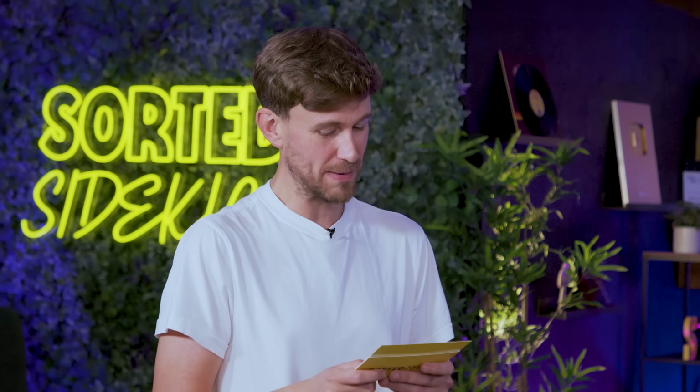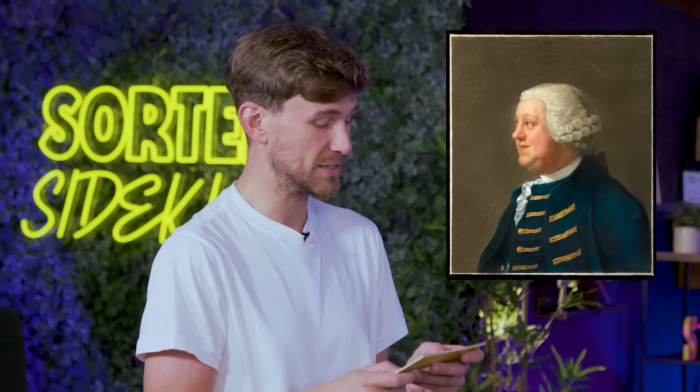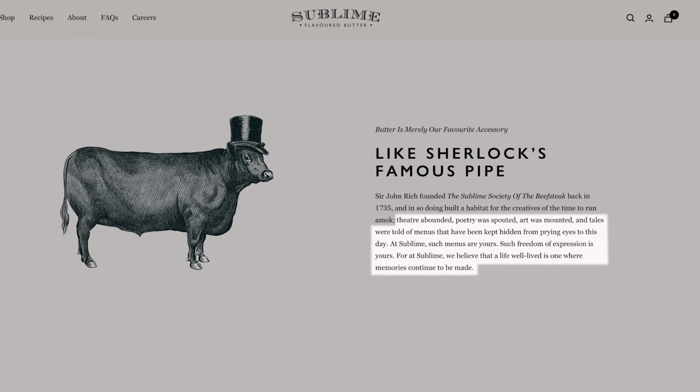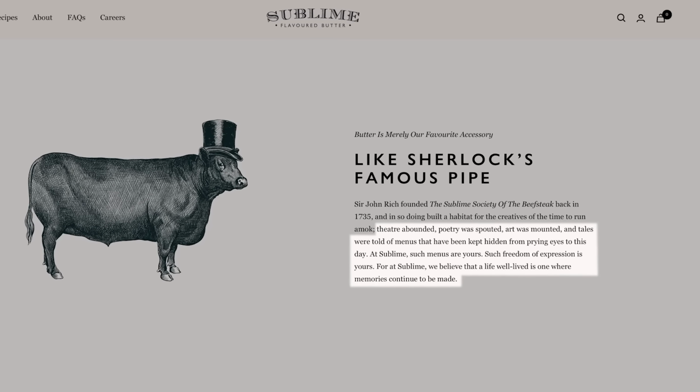Hand churned, perfectly balanced in every way they claim, but it's nevertheless ridiculous. Infused with the pleasing sweetness of British Isles lobster and Devon crab, the nutty complex of caviar and the herby aniseed uplift of fennel. Bit of background, Sir John Rich founded the Sublime Society of the Beefsteak back in 1735, and in doing so, built a habitat for the creatives of the time to go mad, basically, run amok. Theatre abounded, poetry was spouted, art was mounted, and the tales told of menus have been kept hidden from prying eyes to this day. At Sublime, such menus are yours.